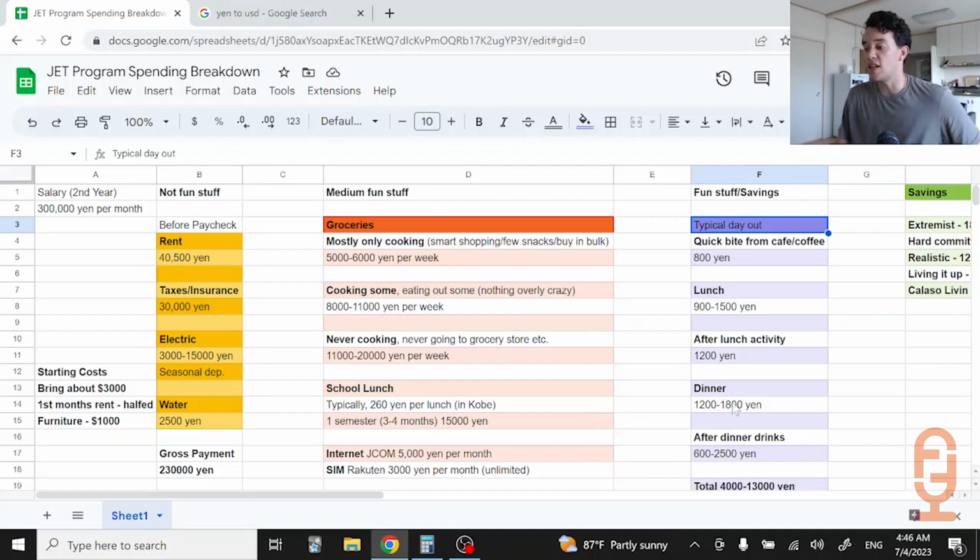Of course, if you go to the convenience store, these prices are going to be a lot less. If you go to a higher end restaurant, you can use common sense just like anywhere else in the world. So I have this totaled anywhere from 4,000 yen to 13,000 yen. Okay, so this is a typical day out, and again, it doesn't necessarily align with the grocery spending, so this is just an off one if you're going to go have fun and mess around.